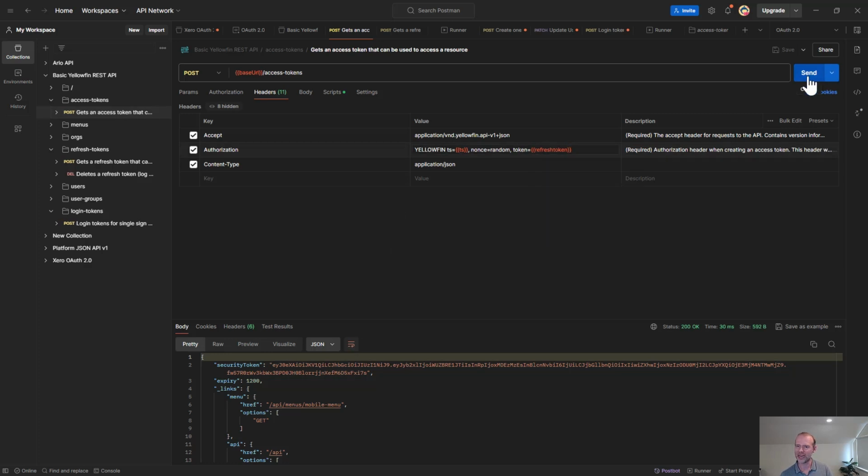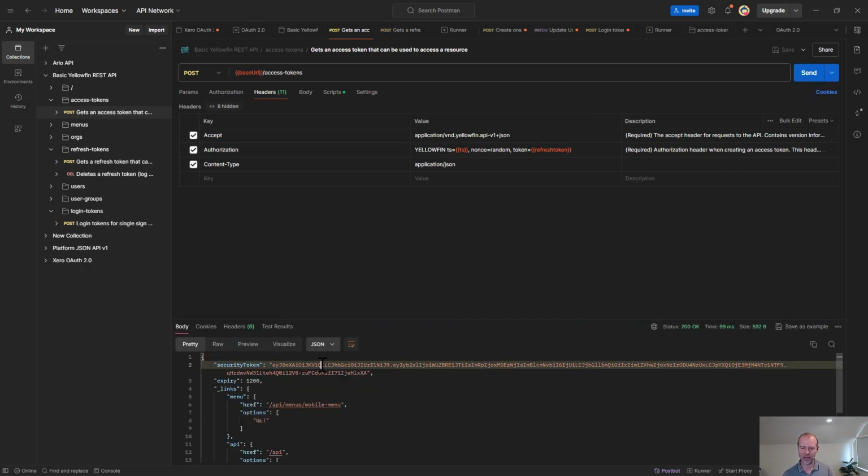So I'm going to go ahead and execute that call, and that's going to return my access token, which lasts for 20 minutes. So this allows me to run subsequent API calls. So for example, if I wanted to onboard users, create a client or create a group, I could do that using the access token.